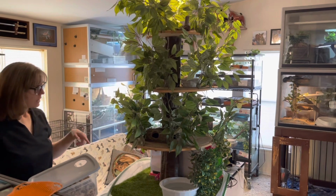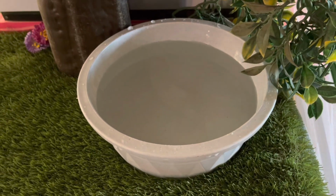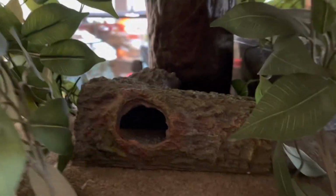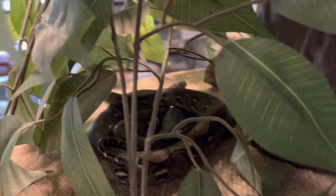He's right here. It looks like this needs to be cleaned. It's got urates in it. So we have clean water down here, some open space for him to stretch out. Moving around, he's got some trees here. He has his old tank here, which still has stuff in it for him to use. He doesn't get in that very often, but sometimes he still goes in there. The second level has his humid hide, which I just refreshed with damp sphagnum moss, plus this log. And then the next level up, which is where he's actually at right now.